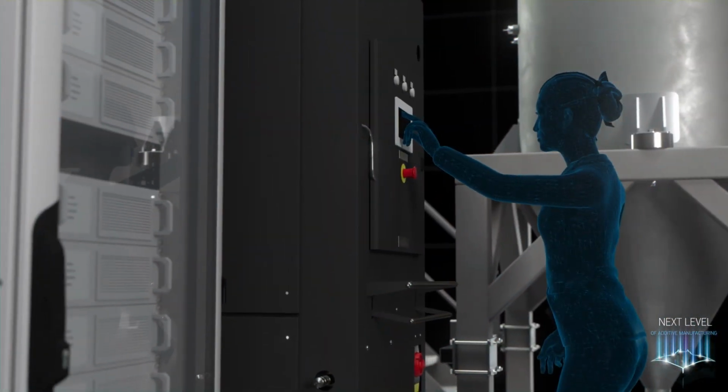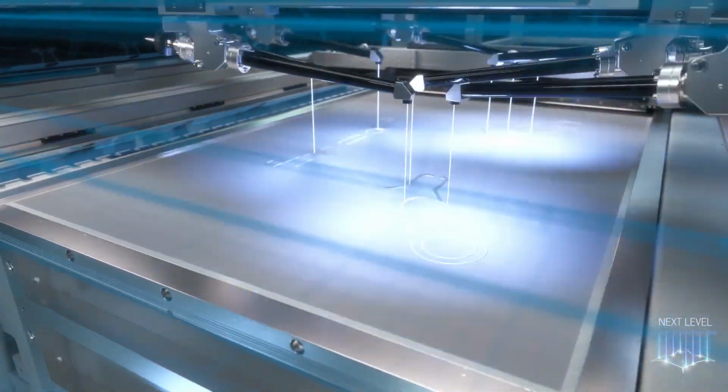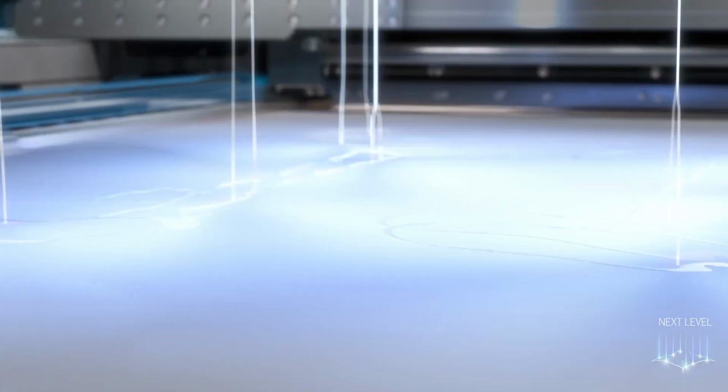The open system allows for complete control and individual parameters for every user. 3D printing has never been as easy.